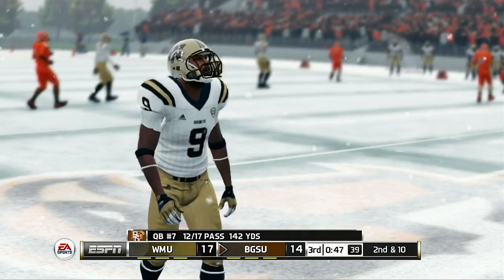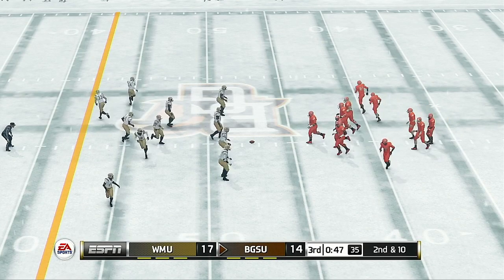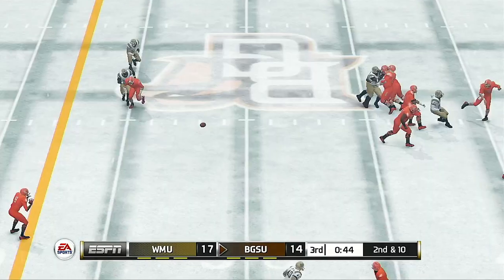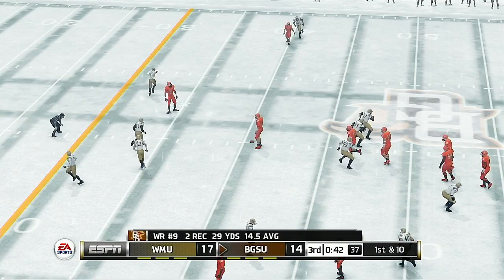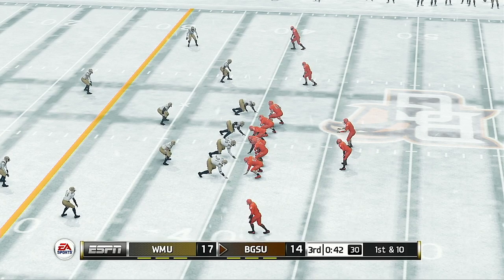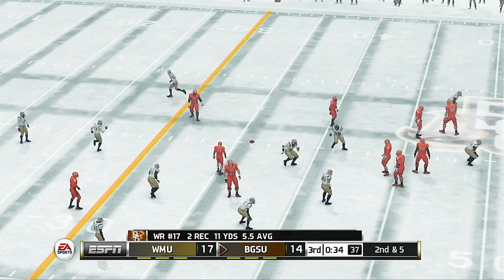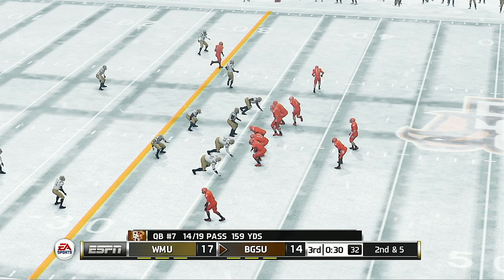Fires that quickly, incomplete. Number 81, the intended receiver on the play. From their own 47-yard line, it's second down. I credit the quarterback on that pass. He made a great read and delivered a very nice pass for the first down. That makes it first and 10. Well-designed route and a confidently thrown football by the quarterback. You need those things to make any offense work.